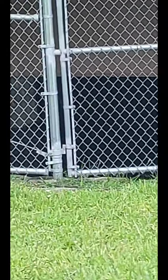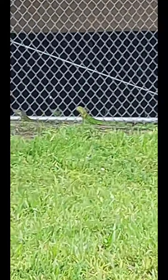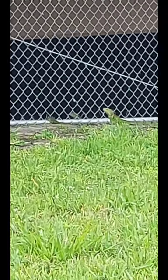There they are. You can just keep it there. I think there's a big boy right there. See it? Okay. He went down underneath that. They're all heading back to the water. You can't see them all on the camera, but man, it's a bunch of them.